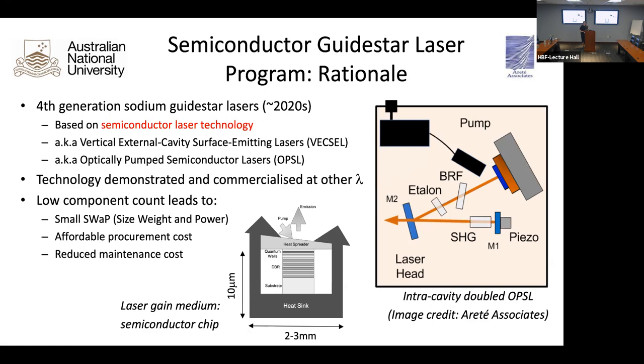So the trick is really to modify the recipe of the semiconductor material so that the system lases not at 589 directly, but at double that, 1178. So the laser cavity is really small. There's just three mirrors. This is the semiconductor chip here. This is just a turn mirror, and that's the end of the cavity. This mirror is mounted on a piezoelectric actuator so that we can change the cavity length.